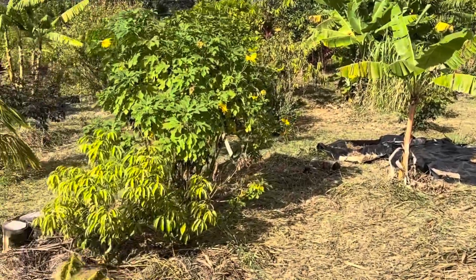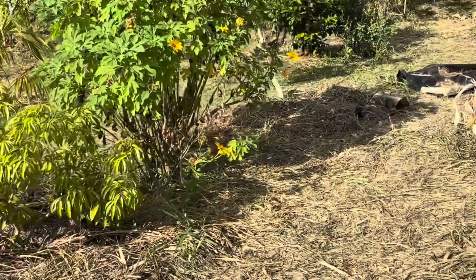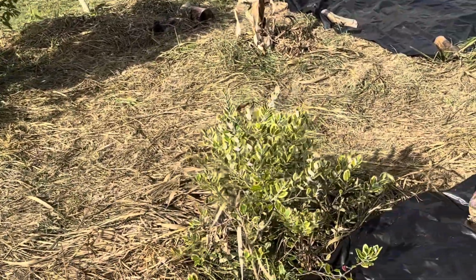Here we've got lychee. I'm pretty happy. It's like a variegated ohia.